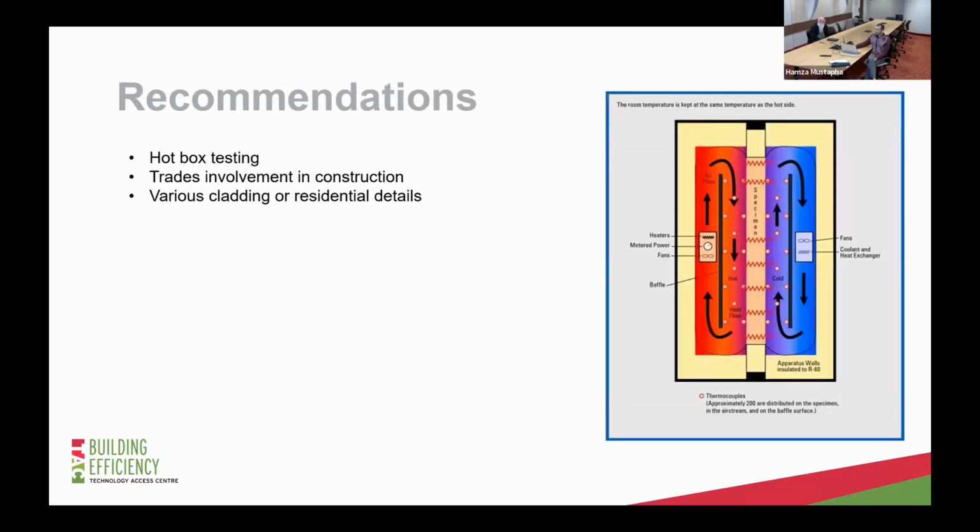And then, for recommendations for further testing, we hopefully want to build a hot box to properly test the U-value of the entire window fenestration product on the wall. Have more trades involvement in construction, where BTAC or Red River is not involved in construction but is involved more in the research and data analysis. We would like teams to actually come install, we watch them, then move on to the next. And then also various claddings and residential details.